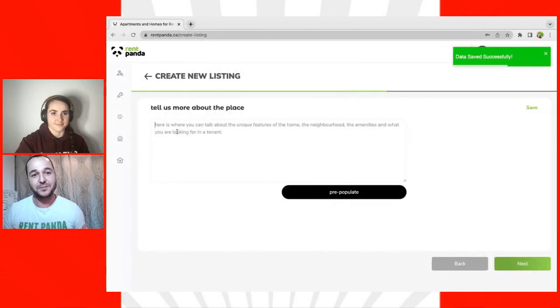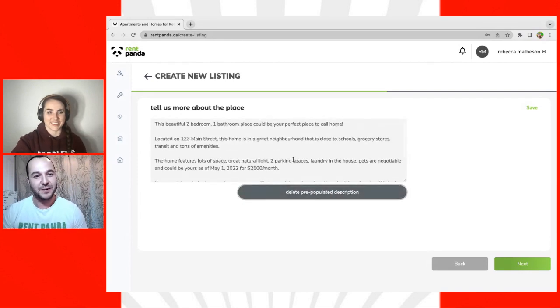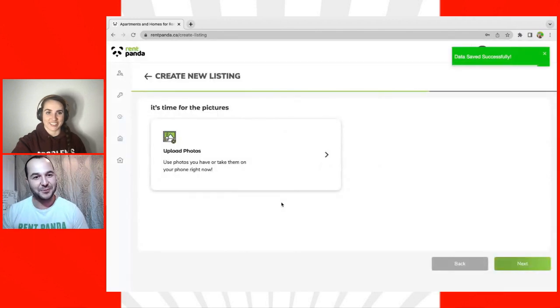And this is one element that we've built in here where it is super annoying for landlords to write a description of their place. A lot of people don't like it. A lot of people think it's cheesy. So just go ahead and hit that pre-populate button and boom, we did the write-up for you. So you've got an awesome write-up about your place that gives the specifics. You hit next, and you're going to upload those awesome photos that you took of your rental property.